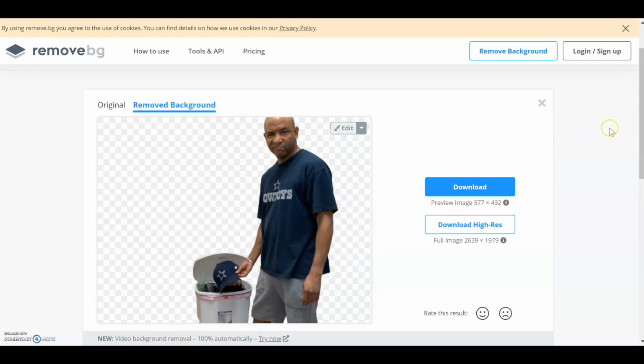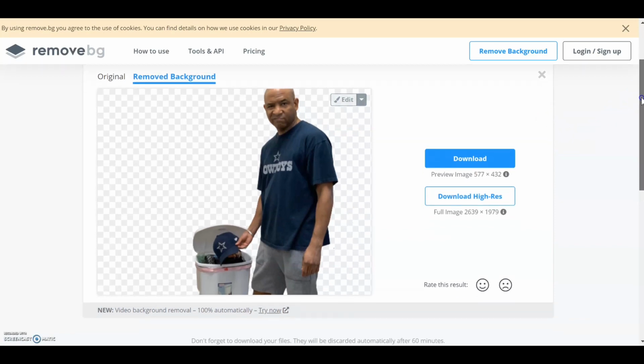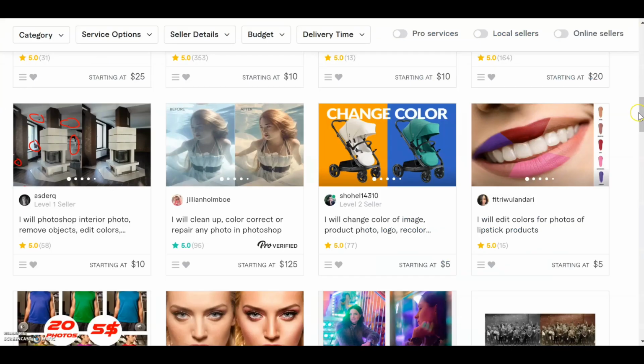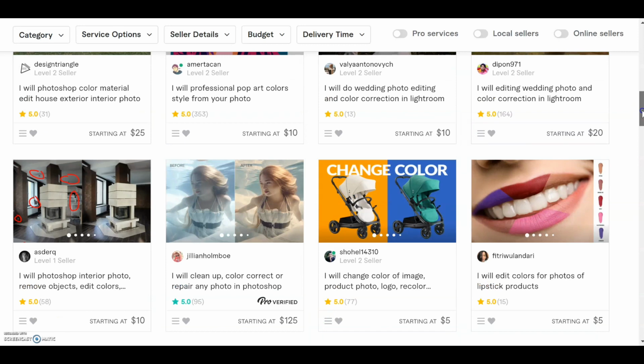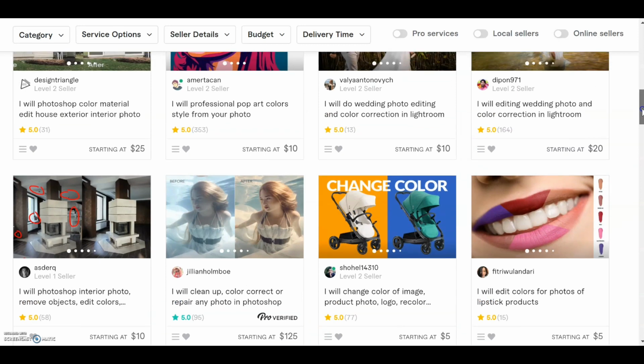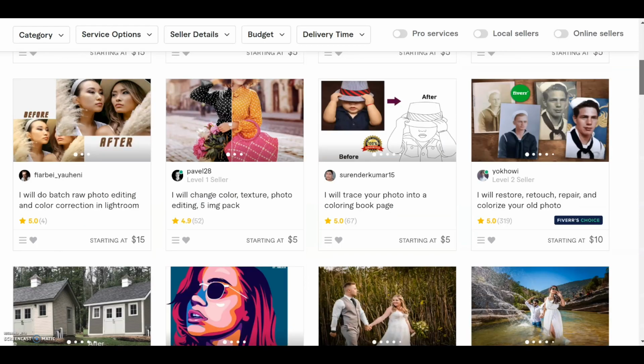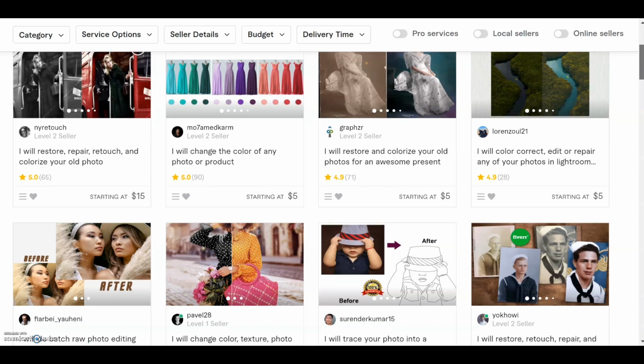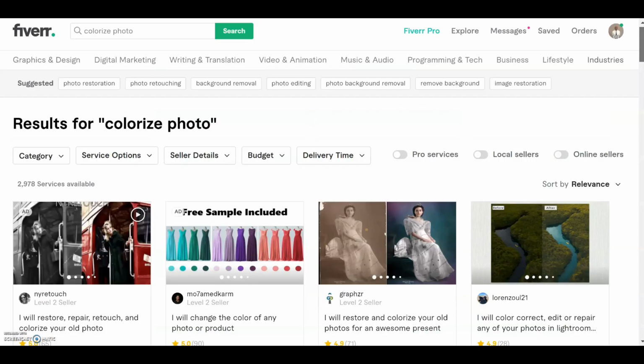So you can use this tool, guys. This is free to use. You can use this tool also with your Fiverr account, and you could charge $15, $20. You could say, I will colorize photos and remove background of your photos. So you can do that, guys, and make some good money.